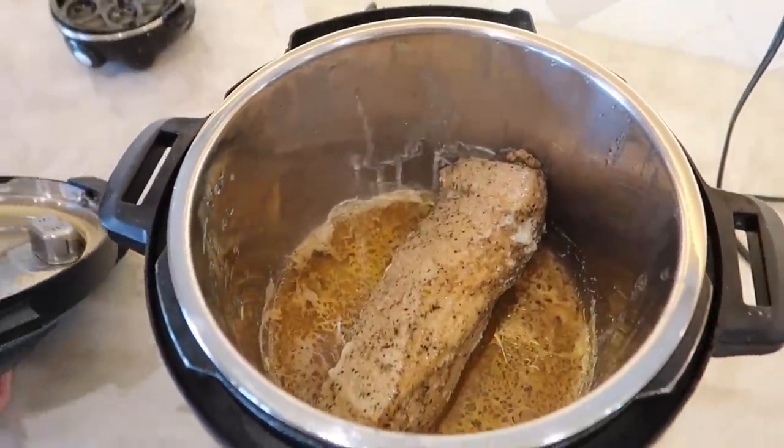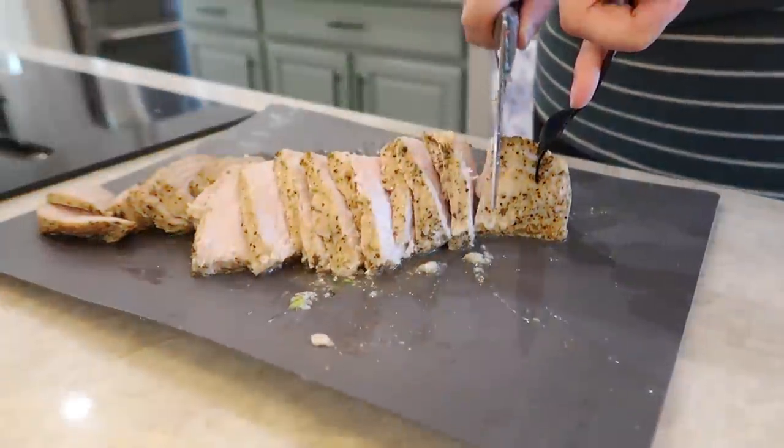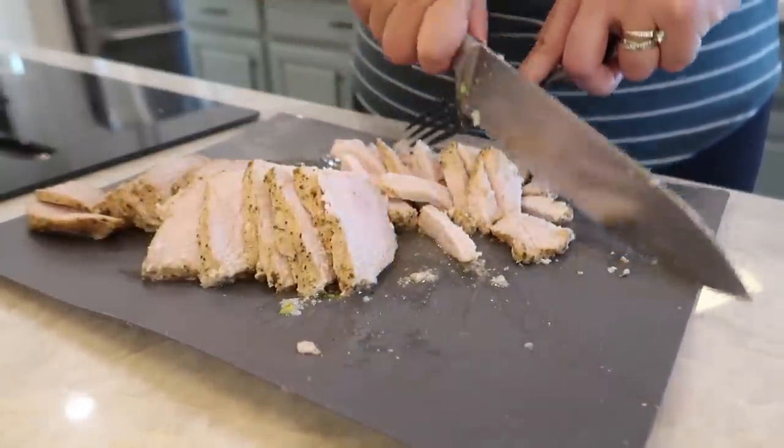And then once the pork is all done, I drain off the liquid, slice it up, return it to my Instant Pot, and then I just like to saute it for a few more minutes and make sure that it's completely done cooking, because you do not want raw pork.